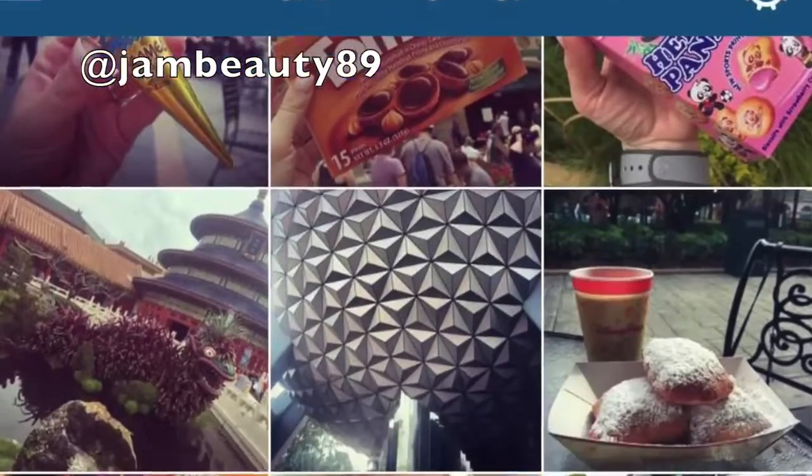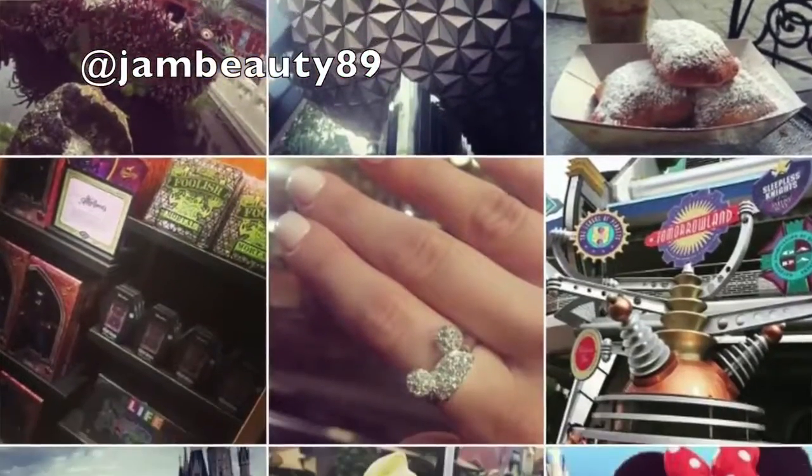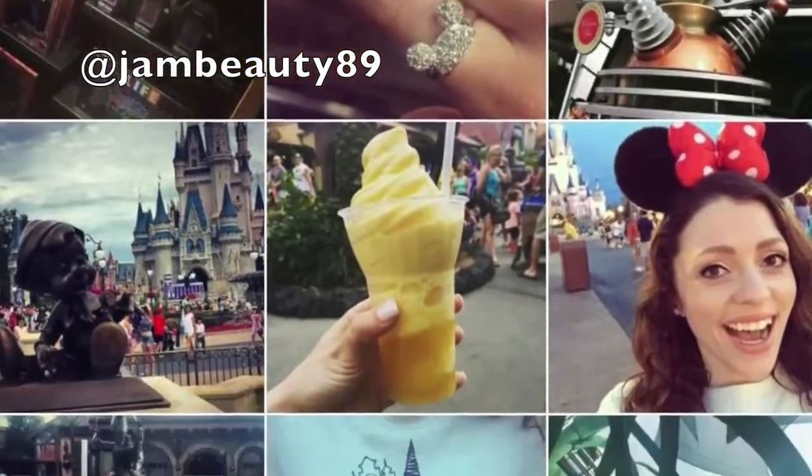But then I can't even say this is my favorite because I have too many favorites. But one of my favorite purchases, I posted on my Instagram while we were there. I was posting a ton. And this was kind of expensive. It was like $50. But it was a sweatshirt.